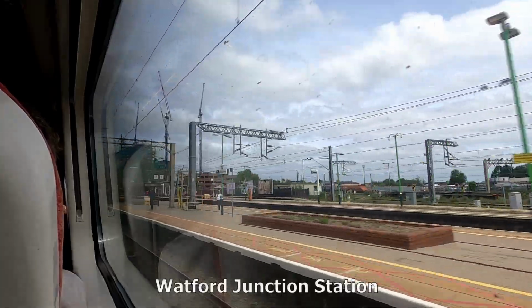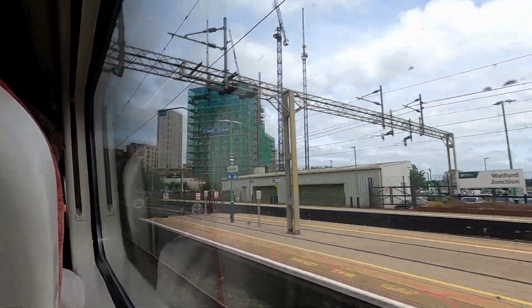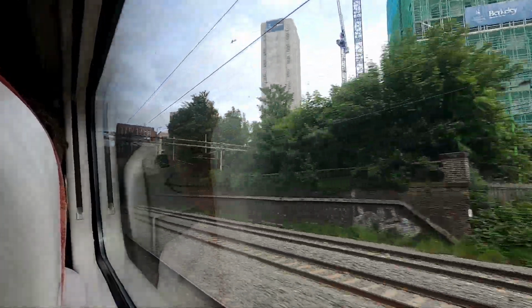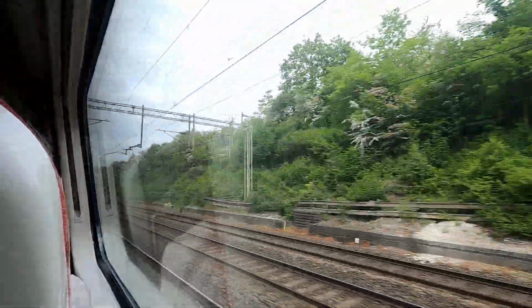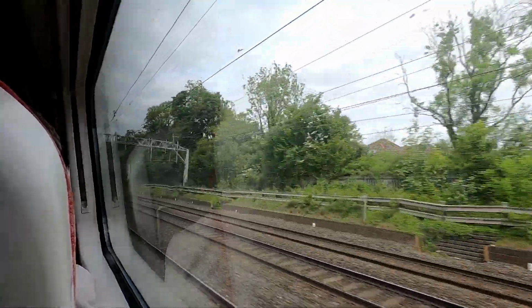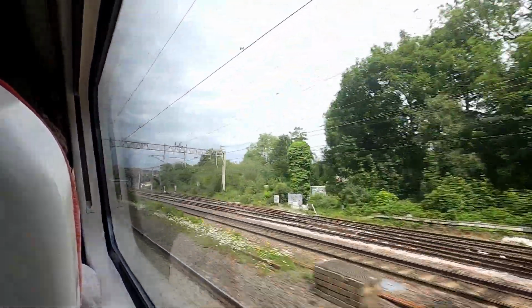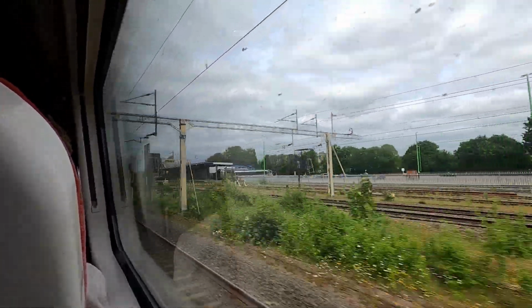And here's Watford Junction. We have officially left the Greater London area. Some of you may have noticed already, but at the time of filming, Avanti West Coast have been refurbishing their Class 390 trains. I just had to take one of their sets with an older interior, so this video is pretty outdated.